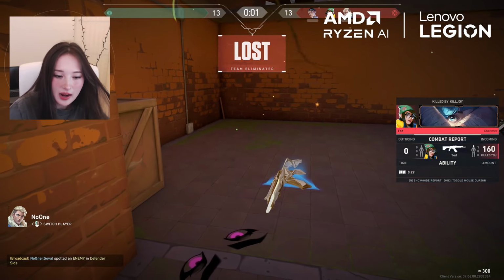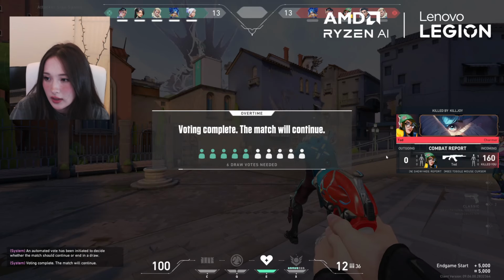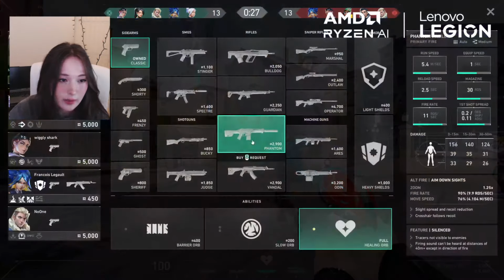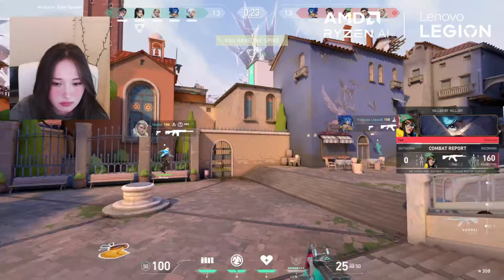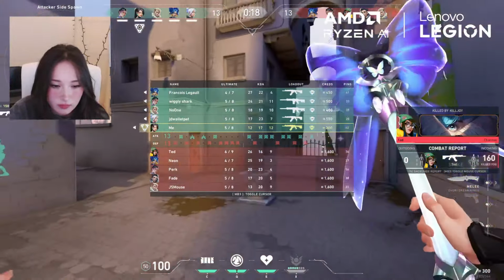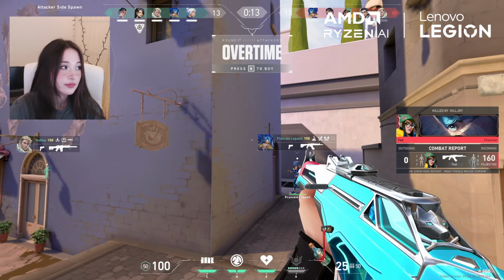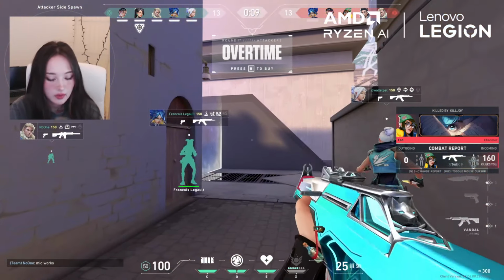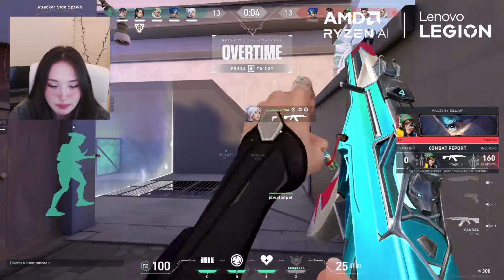I feel like we always lose mid somehow. Switching sides. I mean, that time our Jett just went for a peek and died, so that made things tougher. Overtime. It keeps happening over and over. What's on your mind? Trying to think about what needs to be done in order to secure a 15-13 victory. Let's go. Okay.